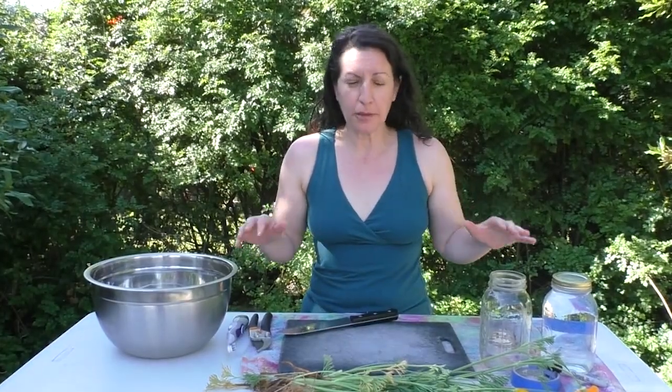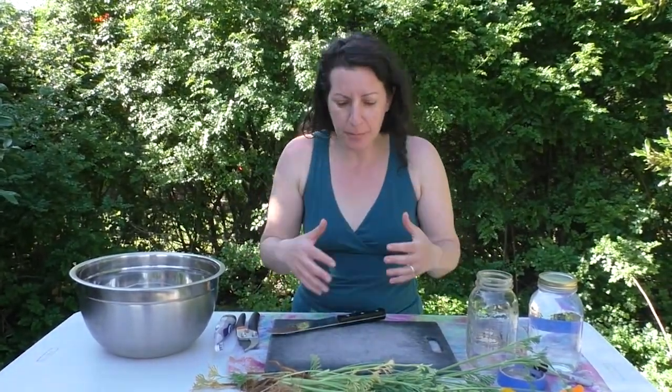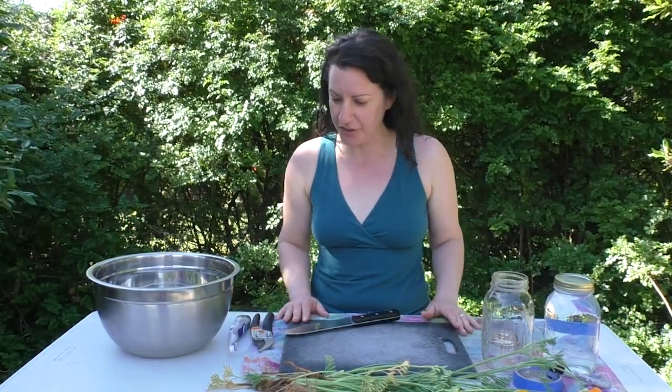You want to be prepared. Anytime you're making medicine, you want to be prepared as much as possible so that you can make the best medicine. And what I mean by that preparation is to have everything that you need ready to go. So here we have our table.